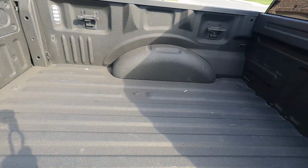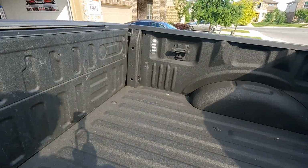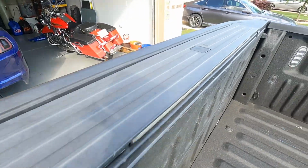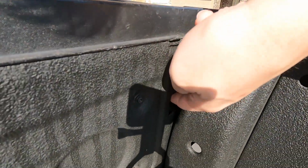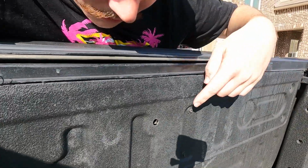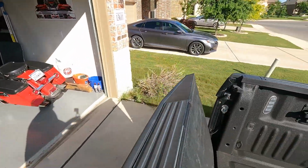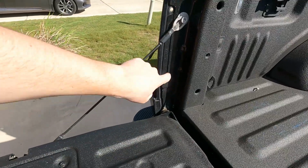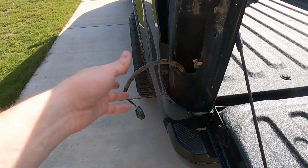Okay, so I gotta show this first, that they literally left the bolts from the tail lights in the bed. They literally just left them in there. But here's the spot. If you look right here, there's this hole that goes right by the tailgate, and you can reach in there and get the latch. And then there's also a hole right here, and they can get in there to pull the tailgate down. So once you get the tailgate down, there's literally only 2 bolts, one here and one there, and then the clip, and then boom, your taillights are gone.